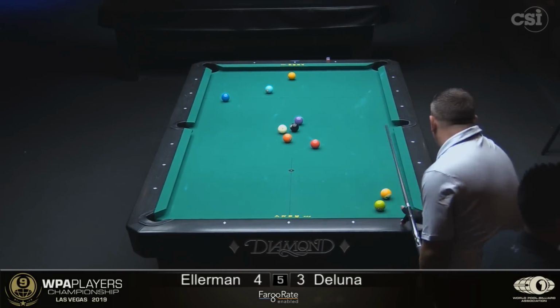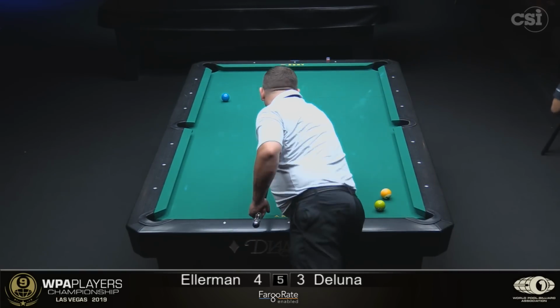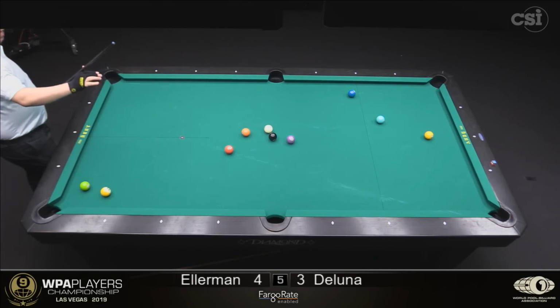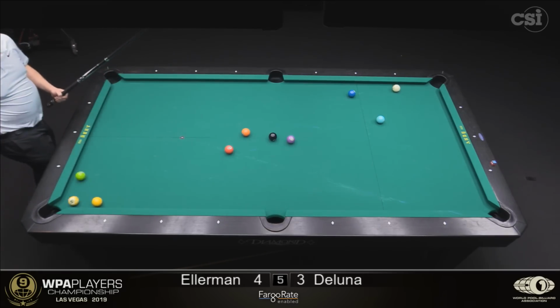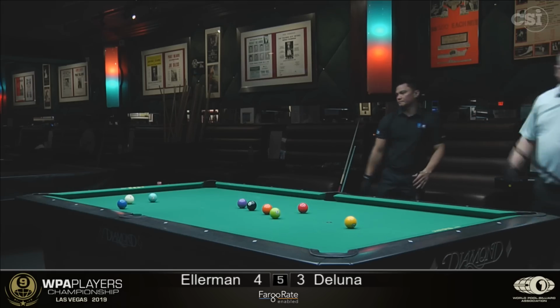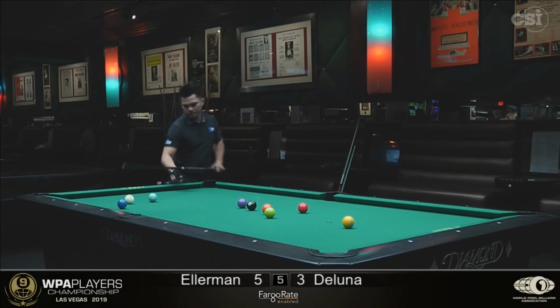He's been so solid, his form and everything, and now he's steering and jumping. Mitch can play an aggressive 2-way shot here. He could bank the 1 down toward the corner, down toward the 9, and still snug the cue ball behind the 2. Like that. Just like that. Wow, the local boy comes good. DeLuna is gonna be sick.